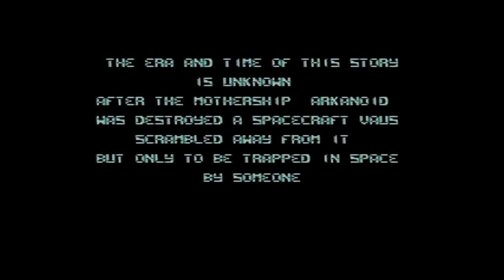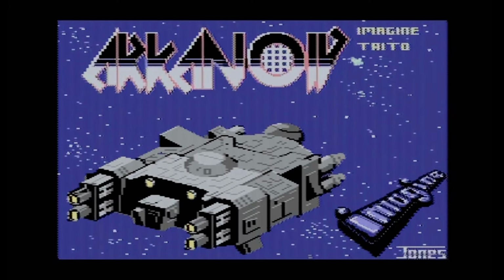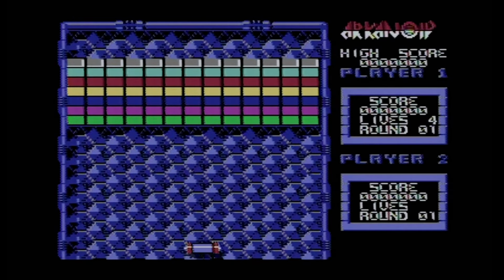The fifth game on the compilation is Arkanoid, a port of Taito's 1986 coin-op, which was released in 1987 under Ocean's Imagine branding. After the mothership Arkanoid was destroyed, a spacecraft Vaus scrambled away, only to be trapped in the void. You control the Vaus craft, which can be moved left or right.